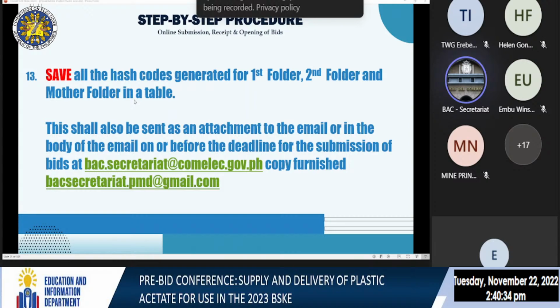So next step is to save all the hash code generated for first folder, the second folder, and the mother folder in a table. This shall also be sent as an attachment to the email or in the body of the email on or before the deadline for the submission of bids at the designated email addresses of the BAC Secretariat as stated po sa ating screen.